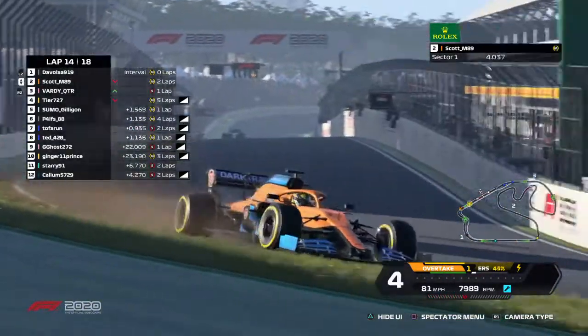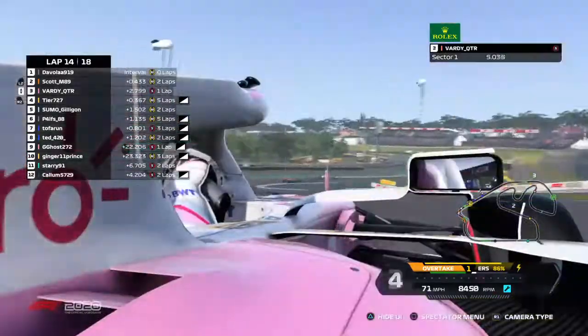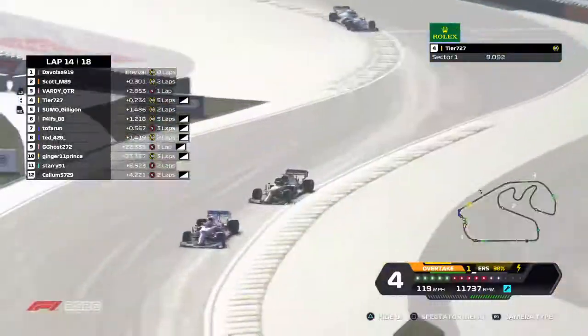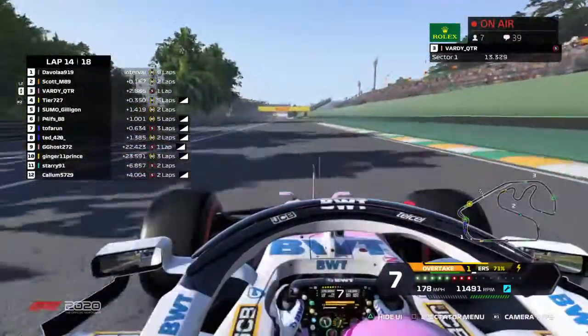Up the inside he goes then, and Davila claims the racing line, and Scott is going to concede that position and try and stay with him. Have another go is Tier and Vardy. Vardy soars around the outside of turn 1 and has the inside for turn 2. So he is still on a charge then for this race, and Scott conceding that position.